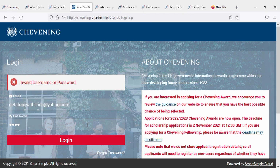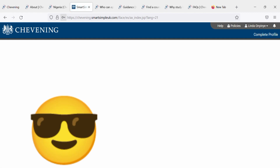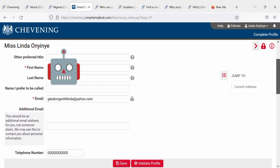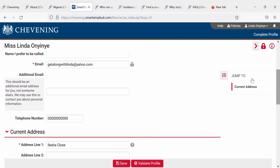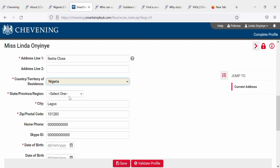So now what I'm going to do is log in. It's asking me to save. I can choose to save, and you can choose to save if the laptop is yours. So it leads me to this page where it says your preferred title. I put my name, my last name, telephone number. Obviously all these things I put are wrong. You're supposed to put the correct ones. Nigeria, put Lagos. Put the wrong phone number.